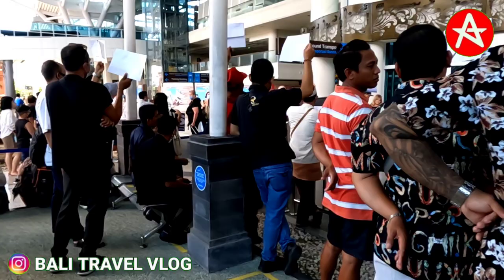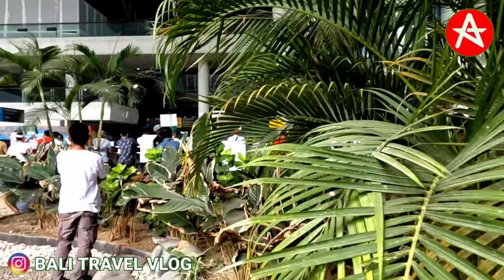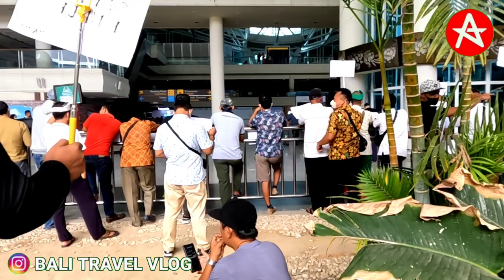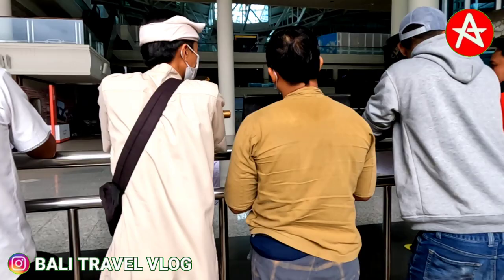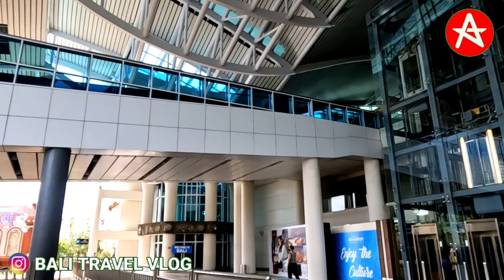Okay, now I try to see from the left side how busy it is with people waiting for their customers. Yeah, it is quite busy today. That's really good. Let's see together how beautiful this building is, International Denpasar Airport Bali. It looks so beautiful, isn't it?